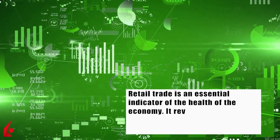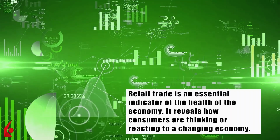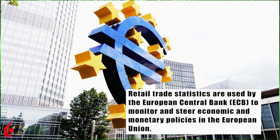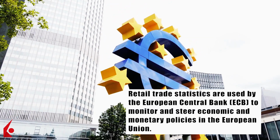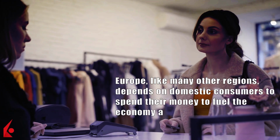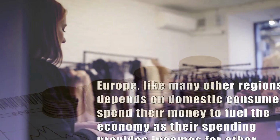Retail trade is an essential indicator of the health of the economy. It reveals how consumers are thinking or reacting to a changing economy. In addition, retail trade statistics are used by the European Central Bank to monitor and steer economic and monetary policies in the European Union. Europe, like many other regions, depends on domestic consumers to spend their money to fuel the economy, as their spending provides incomes for other establishments.